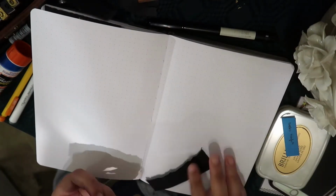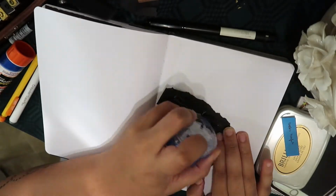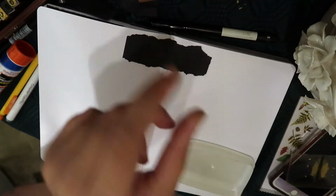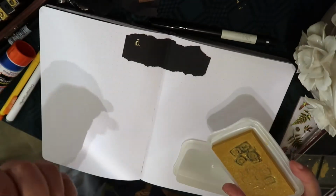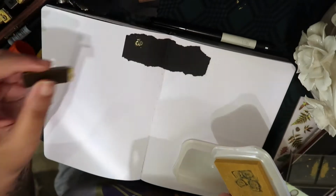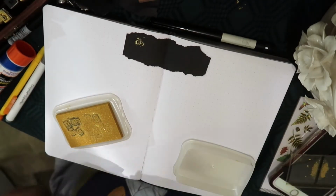So I'm probably going to speed through these spreads because they're all the same. They all have the basic black paper, gold stamped lettering, and washi tape setup. These are all the various book buying or book hauling trackers. This first one, I believe, is my books bought list.